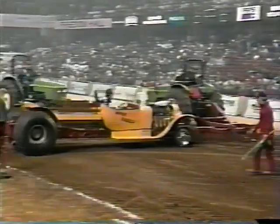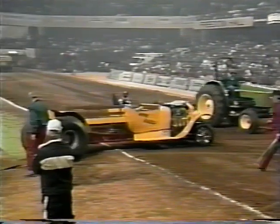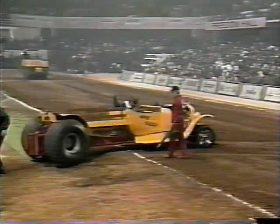Okay, here's the distance now for Wayne Roush. 227.73. 227.73 for Wayne Roush in the yellow Model T.